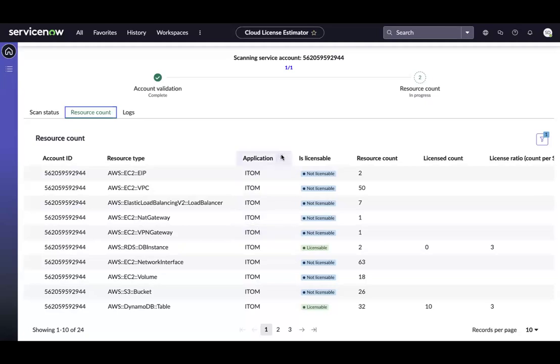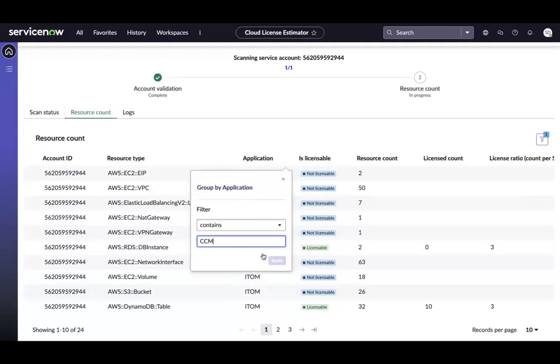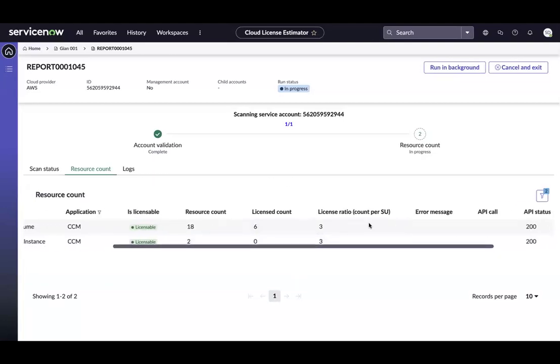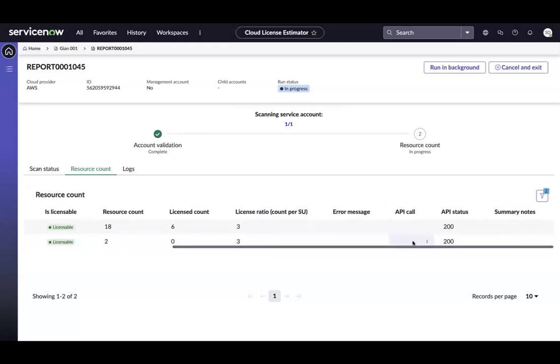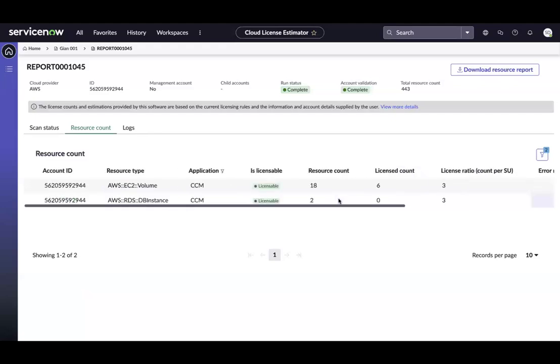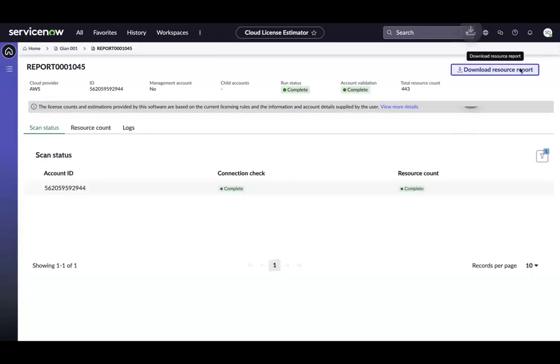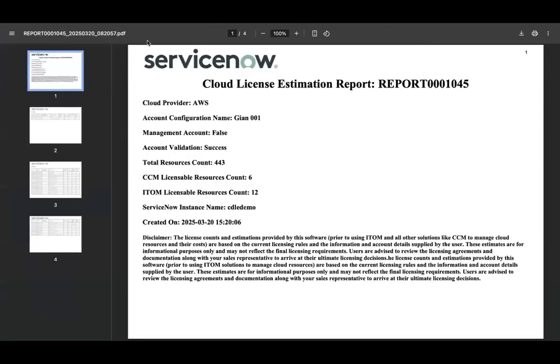here. And if you want to do a quick check to see whether you have CCM licensable resources, you actually do. And it will give you the resource count, license count, of course, if they are licensable, the license ratio per SU, and all sorts of information that are really relevant for you, essentially, in order to really know what's going on. So at this stage, I will just make sure to download the latest report.